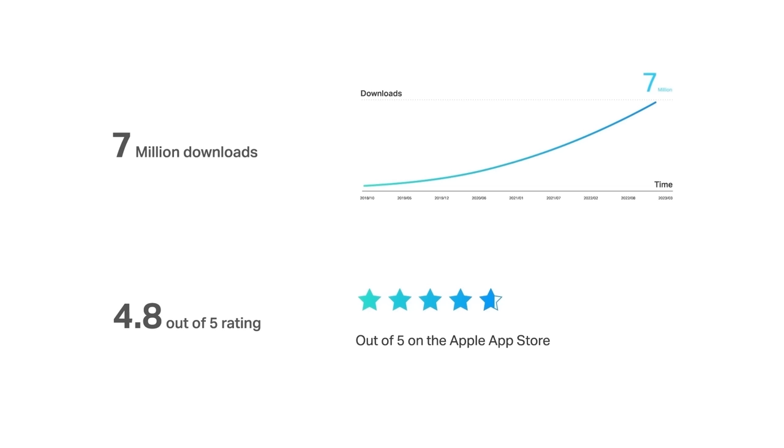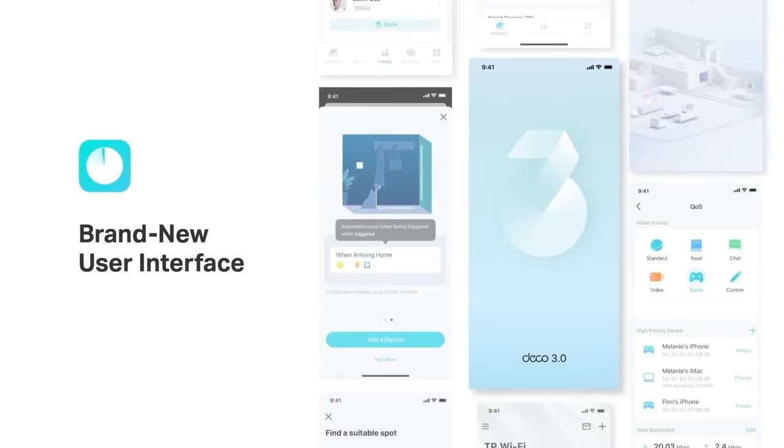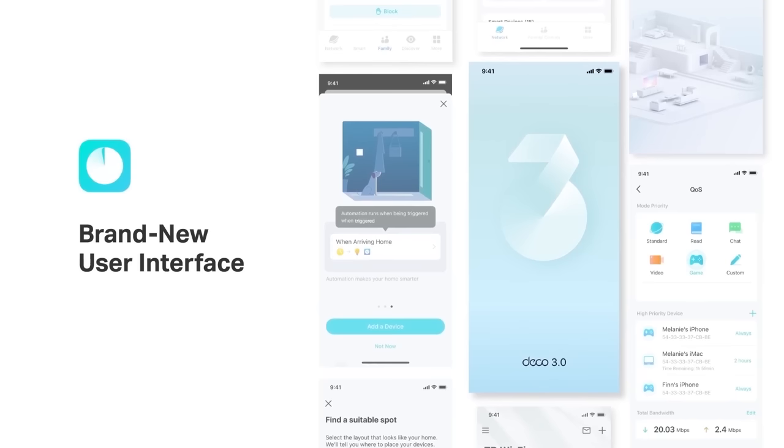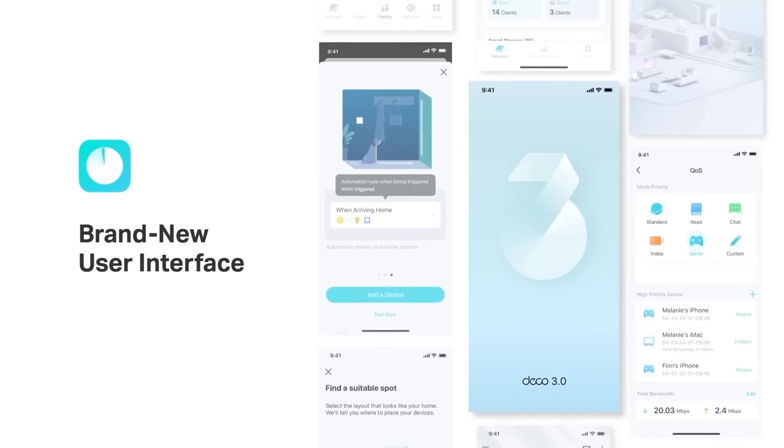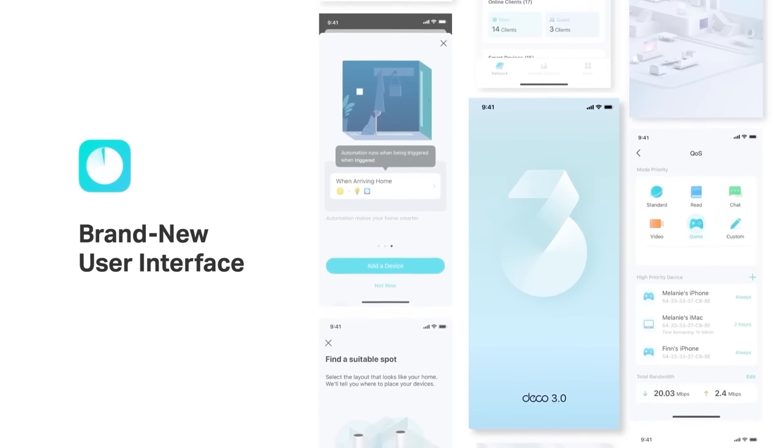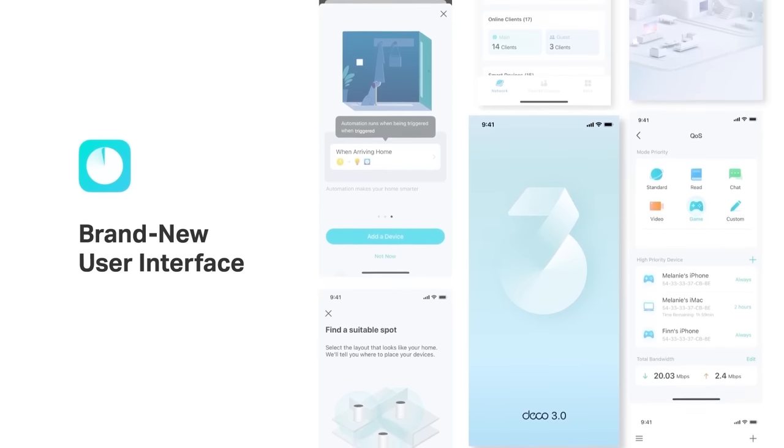Manage your Wi-Fi at home or away on the Deco app. See every connected device, prioritize your own, and set up a guest network. With Deco version 3, we have a brand new user interface, adopting a minimalist design to prioritize function and clarity. The use of a simple color scheme and generous white space creates a comfortable and reliable visual experience.